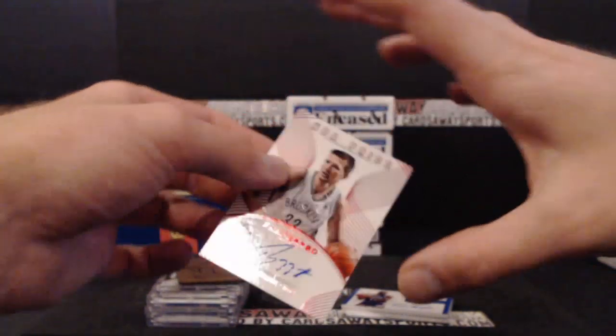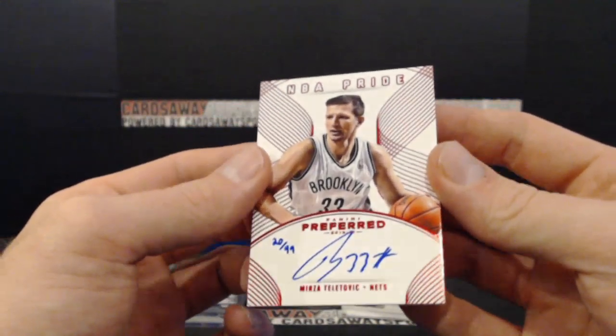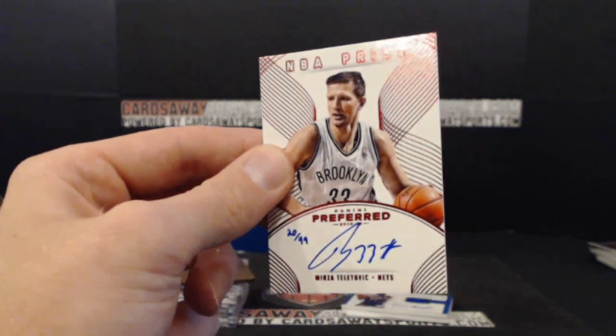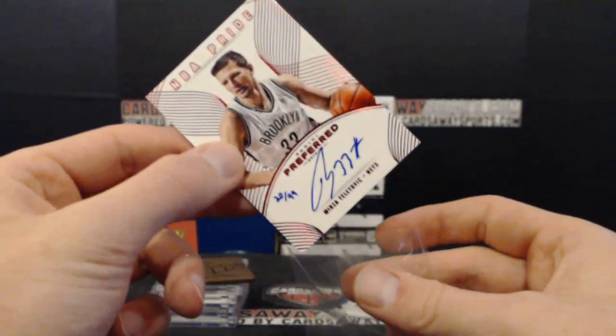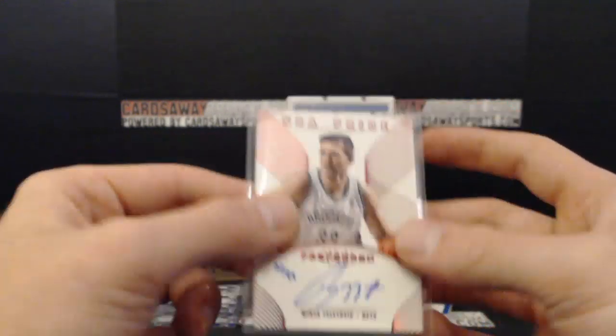Next up, out of preferred, we have a Mirza Teletovic, number 299 for the Brooklyn Nets. Brooklyn. Yeah, one, two. Tony G. Beat him. NBA pride, out of preferred, Mirza Teletovic.